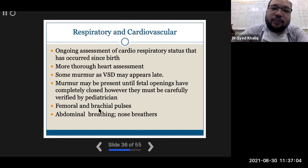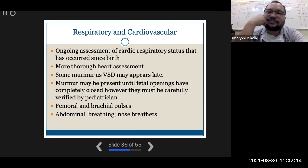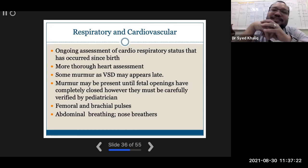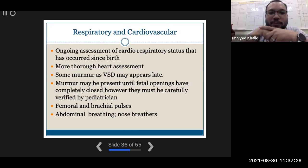And then you assess the femoral and brachial pulses. You need to make sure that you can feel the femoral pulses. What happens? Boleh siapa-siapa bagi tahu one diagnosis if you cannot feel the femoral pulse? You rasa brachial pulse, you rasa apa? Coarctation of aorta. Coarctation of aorta, yes. So coarctation of aorta. So kena rasa femoral pulse. And then you look at abdominal breathing.